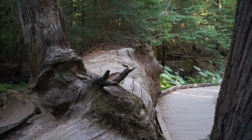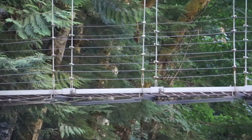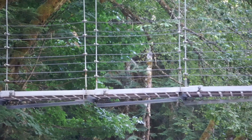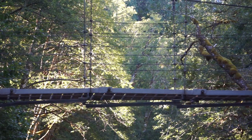And as I was walking back, I could hear someone coming across the bridge. And I ran into him as I was walking out. So it ended up being a really, really wonderful hike.